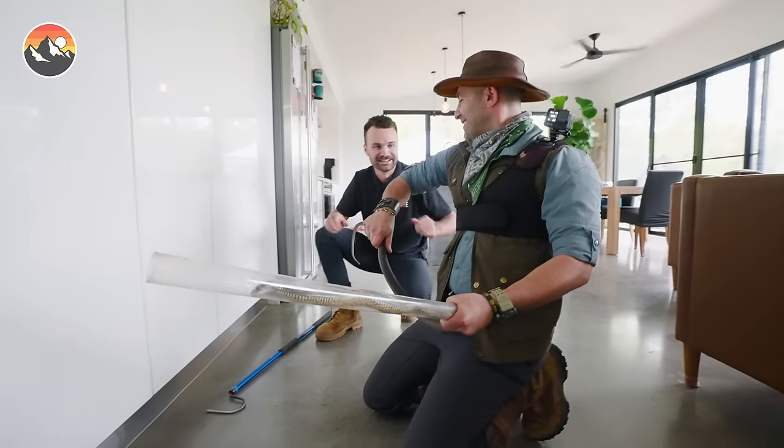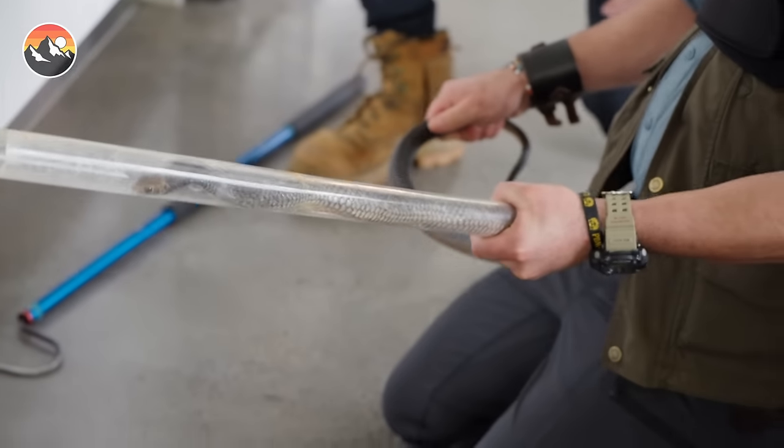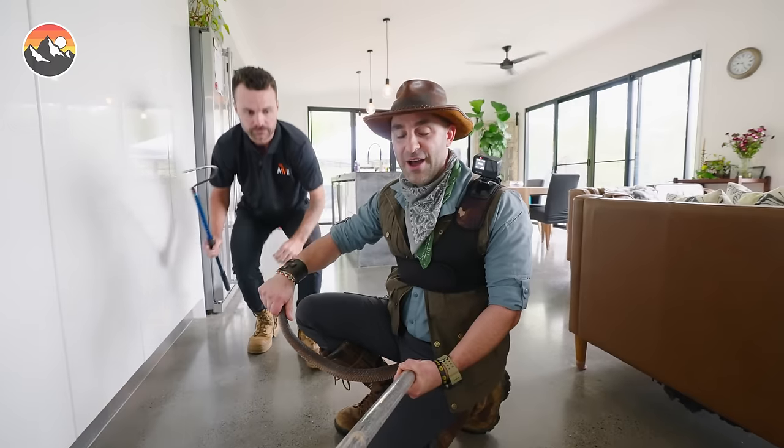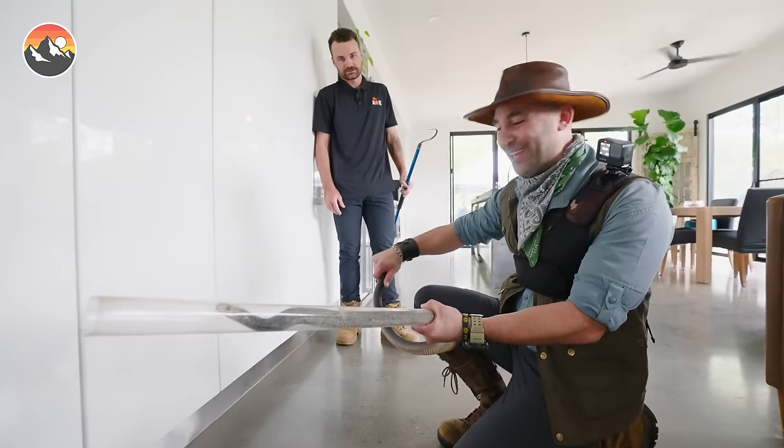Tight spaces and brown snake. Nicely done. Holy mackerel. Okay, let's move to this back porch here. Got a little bit better lighting, and we'll take a better look at this eastern brown. What a catch.